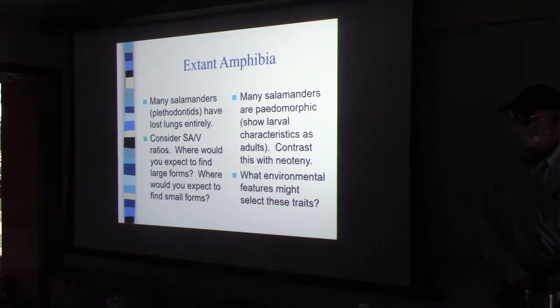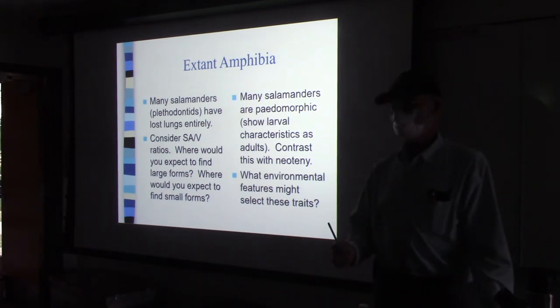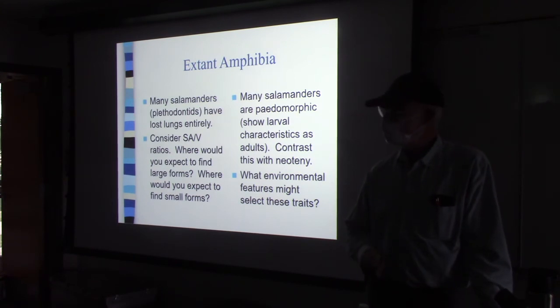Why not be skinny and have lungs too? Then you could get more than enough oxygen and you could be really physically active. Well, there's only so much oxygen you can, like as we mentioned before with the blood, you can only saturate the blood to a certain point and at a certain rate. That's true. It turns out that the lungless salamanders tend to always be associated with water. The lungless salamanders tend to spend time in the water.